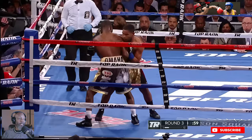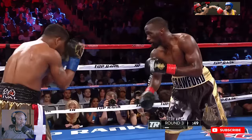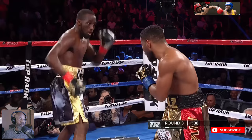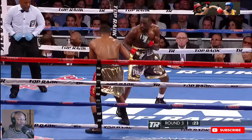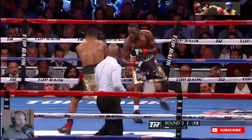Again, Crawford is able to maintain his distance. Once again, on the inside, he's effective in the clinch. Subtle footwork. Again, the over under position. Crawford with his back foot movement. He controls the distance using his back foot. Pushes off with his front foot and he controls his distance with his back foot.